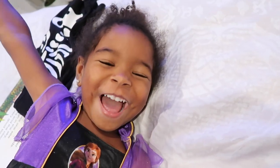It is officially Halloween. The girls are just hanging out in my room right now watching some PJ Masks. I'm about to head down and make breakfast. We're gonna have some last minute festivities today. Pumpkin carve and decorate a Halloween cookie house. And of course, trick or treating. So just stay tuned.